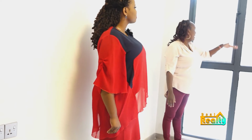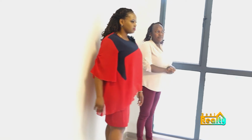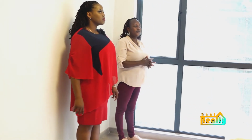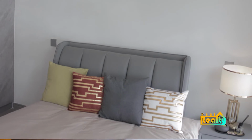Once this is done, it opens out to a courtyard. There'll be a small garden at the front. This building also will have a pool, a gym, and a kids play area. So it's quite family friendly. The size they've given for these 3-bedroom apartments, 154 square meters, is quite big.